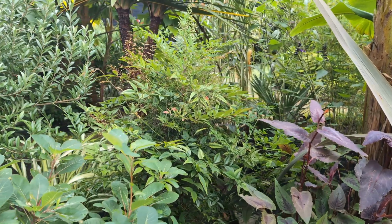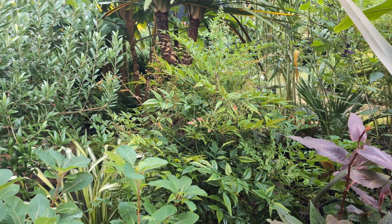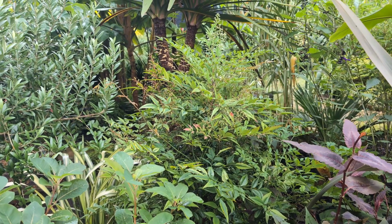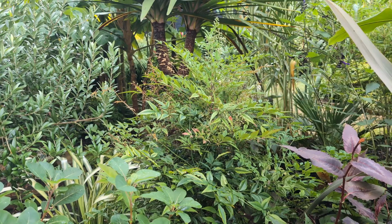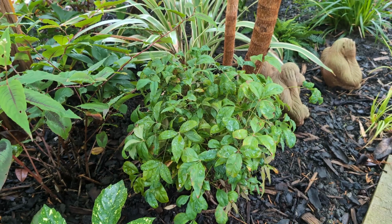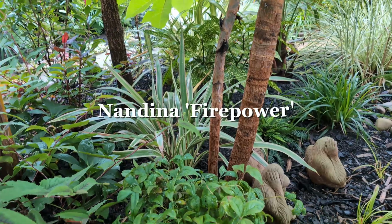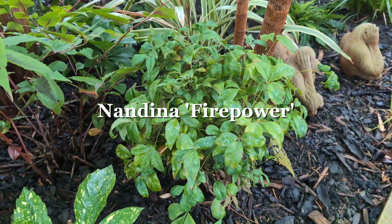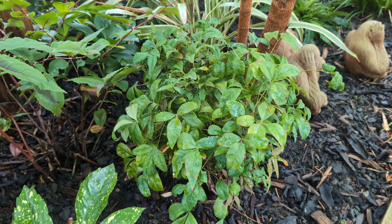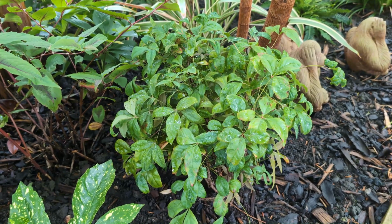There's a larger variety one there that you can see. And just look at that for lovely autumn interest. A beautiful plant. And there's a different type of Nandina that I've got growing in the underplanting, and this one is a heavenly bamboo. It's still evergreen, but it's got slightly different leaves on this one, but still beautiful.